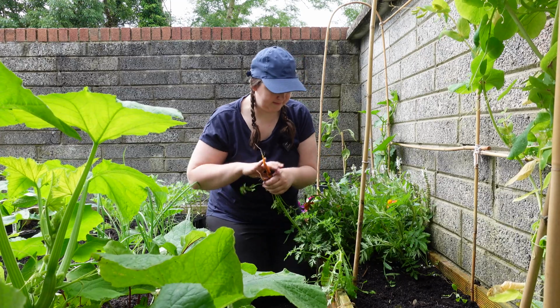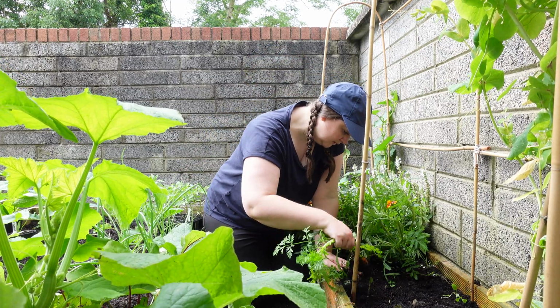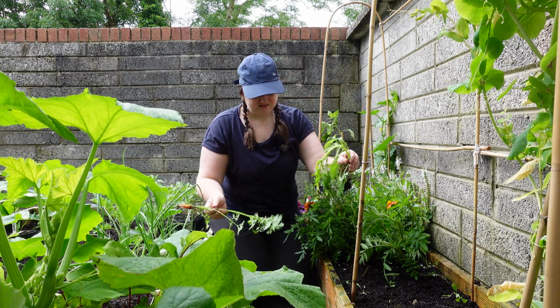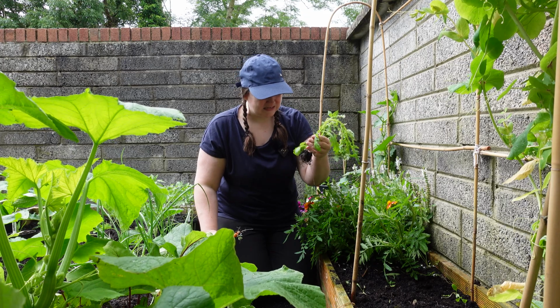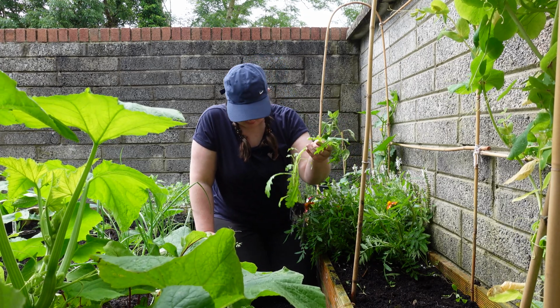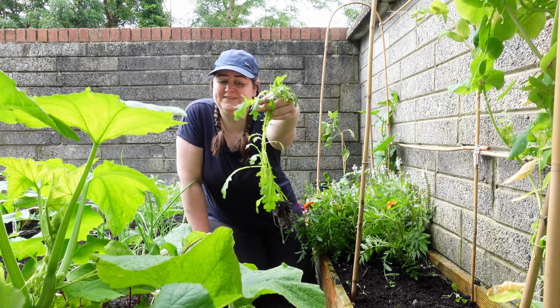So I've made a load of space now on that bed, so I'm really happy about that. And I think I'm just going to pull these ones out. Oh, interesting. Maybe that's not a carrot. Maybe that's a weed. Is that a weed? Guys, it's not a carrot, it's a weed.